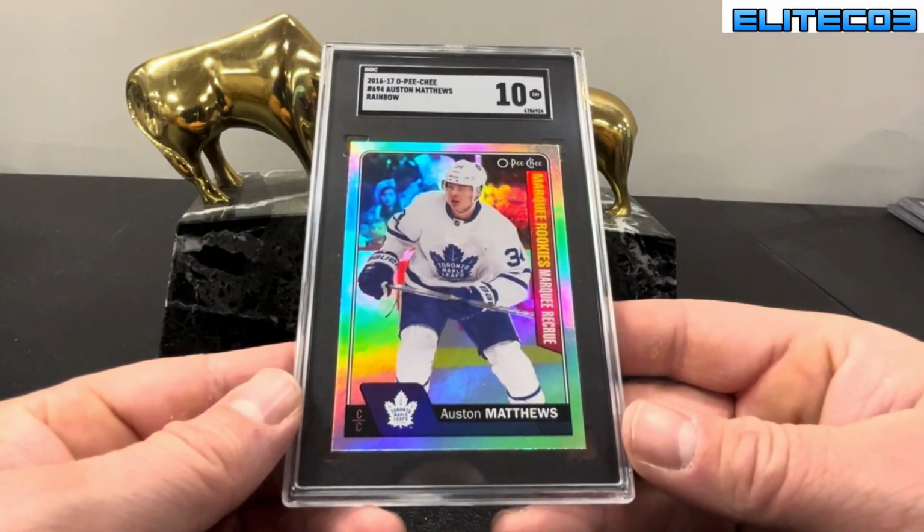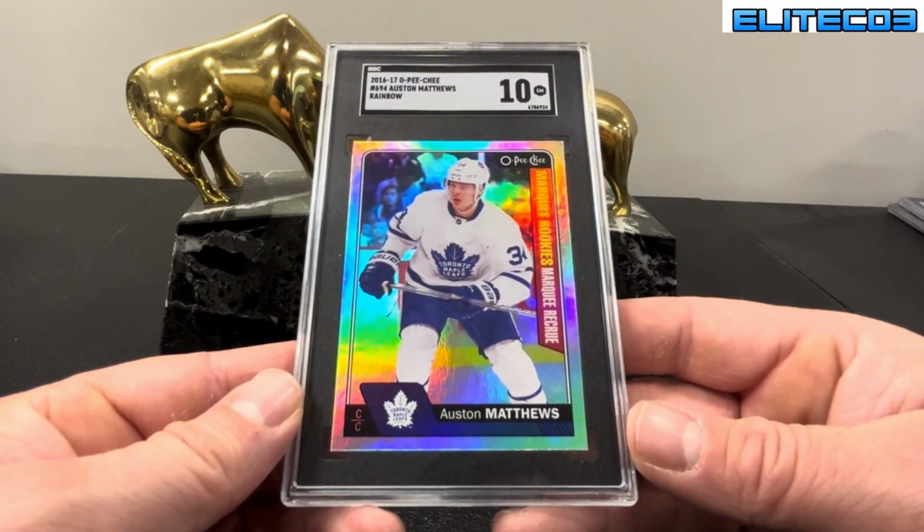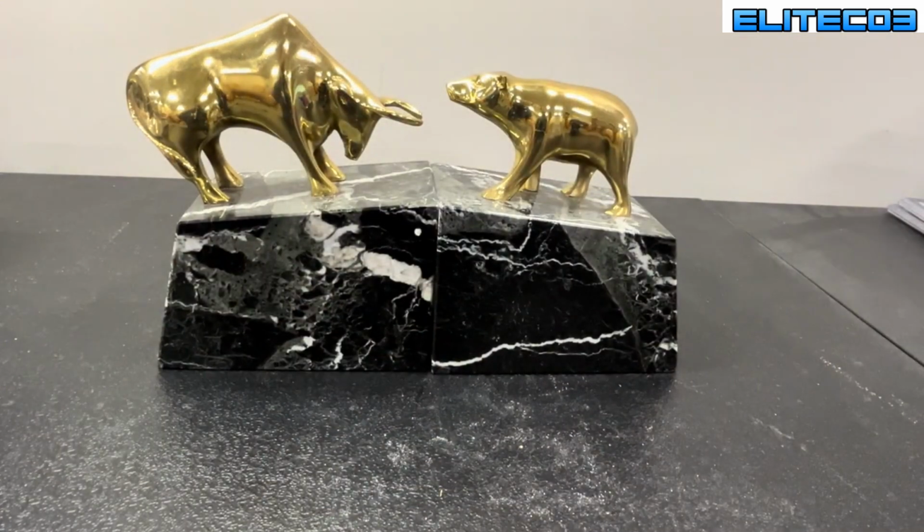OPC, Auston Matthews, the rainbow in a 10. That's '16. Probably has some decent value. We'd have to consider it.